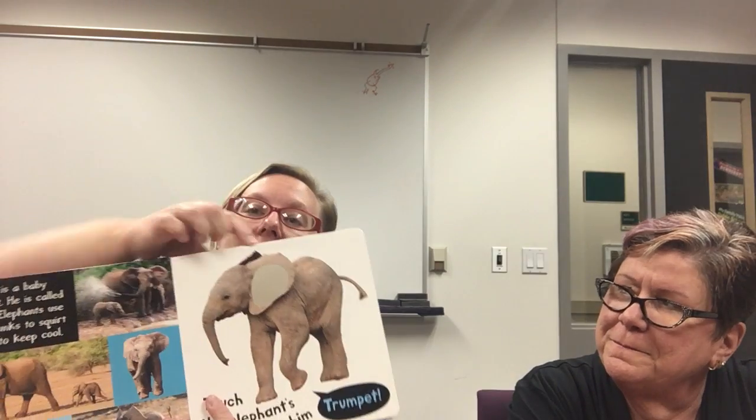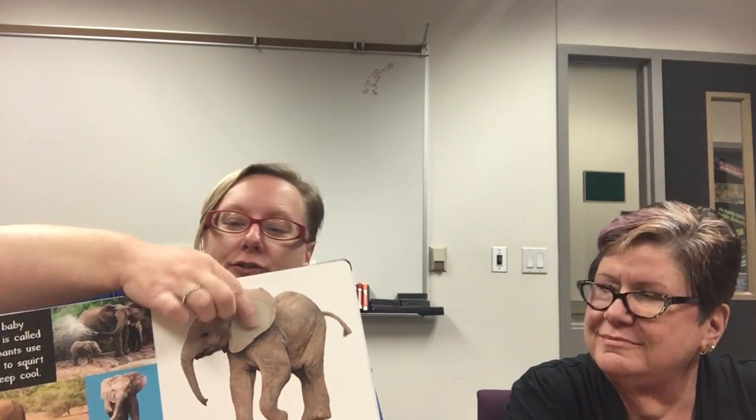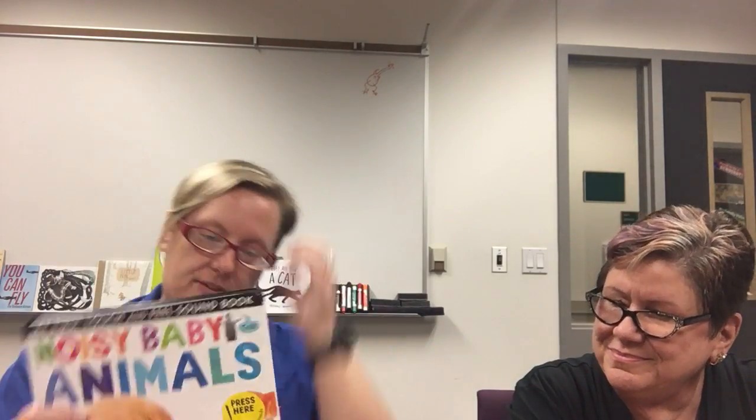It's also a touch and feel. So inside you have the puppy, and it talks about the puppy, and then there's a penguin, also same. The different one in this one is the elephant, and so it's kind of like leather, suede-ish or whatever, so I like that feel. This one's different in the fact that all of the animals do their sounds at the end of the book. So that is the Noisy Animal Babies.